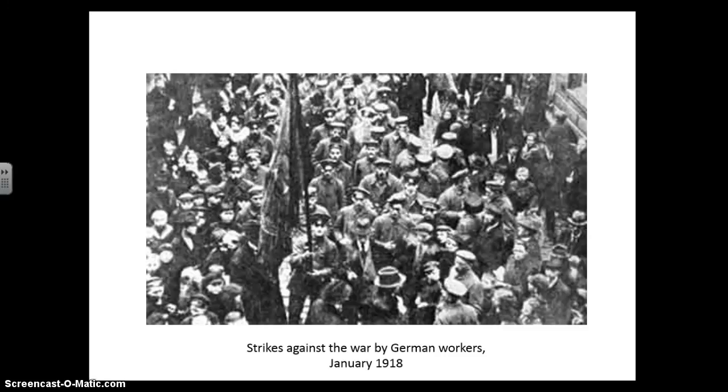Now, the government can't let that go on. So there was a massive crackdown at the end of January 1918. They're concerned that Germany will go the way of Russia and the Bolshevik Revolution, which had happened in November 1917. And certainly there are very much socialists behind pushing for these rallies, but it's the discontent of the people that is continuing to drive it.